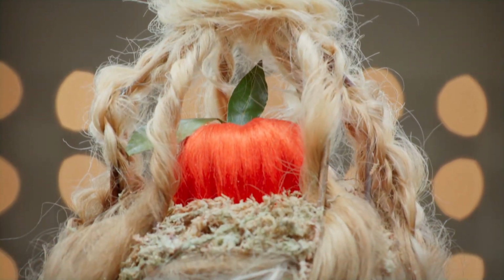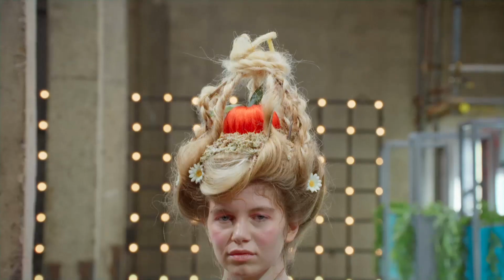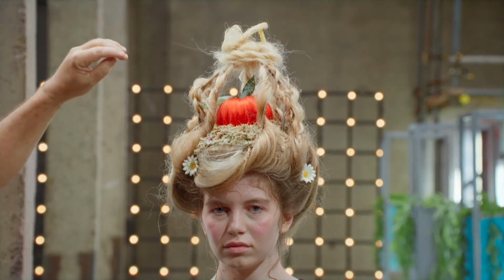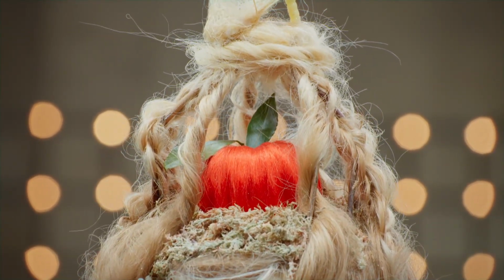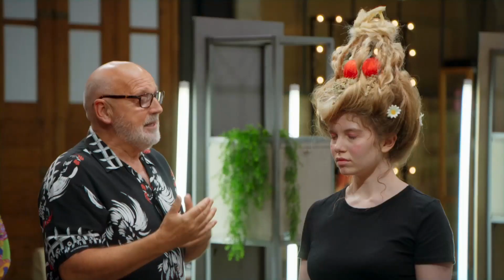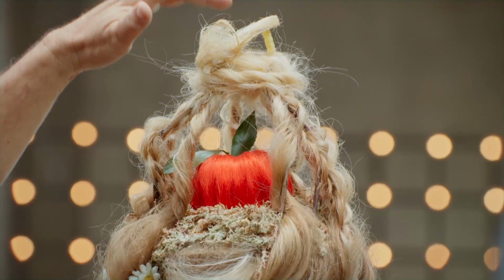I get the apple. I kind of love the shape you've done here too, but I'm getting a bit lost with the cage. It's kind of giving me the frame of Cinderella's carriage. And I think that's coming to me because I'm associating the slipper with Cinderella, and I'm not really getting Snow White from it.